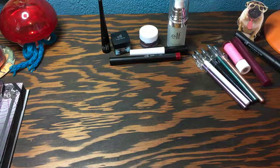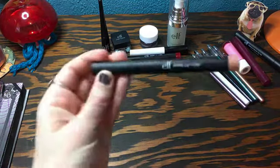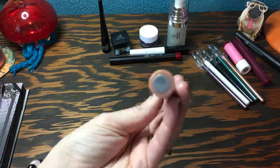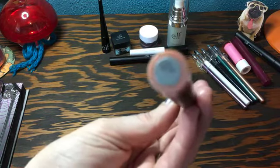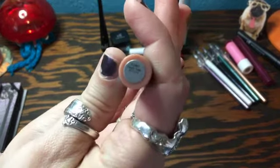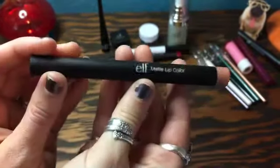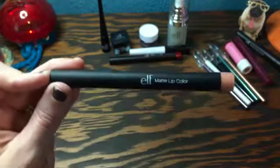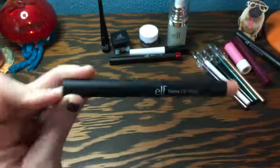Let's see, I've got another one of those in here, I think. Oh, I thought I did. There it is. And I've also got an e.l.f. matte lip color in Nearly Nude. Come focus on it. You know you want to focus on it. There we go. I don't really like the color, but I keep it around for some weird reason.